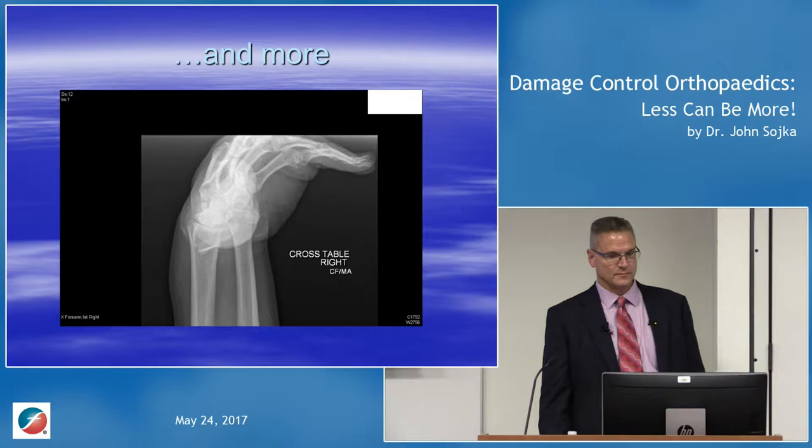Distal radius fracture, you can see the overlapping. This is just a cross table sort of quick and dirty study. And you can see the articular surface is punched down. You can see this butterfly fragment here. You can see the edge of the proximal fragment or the shaft fragment here.